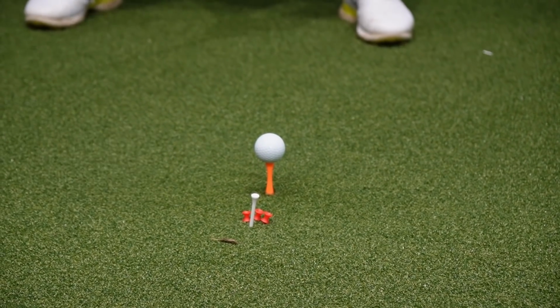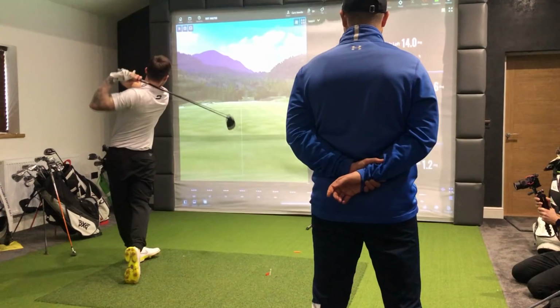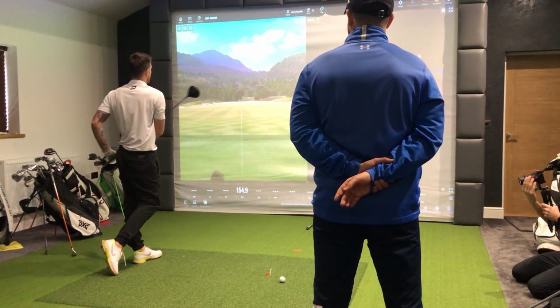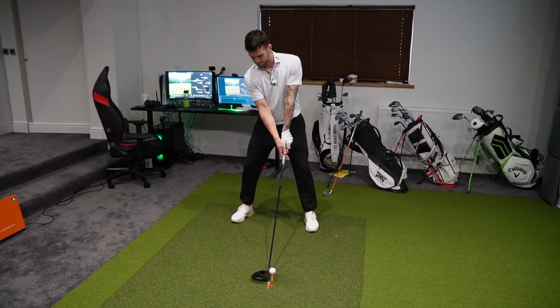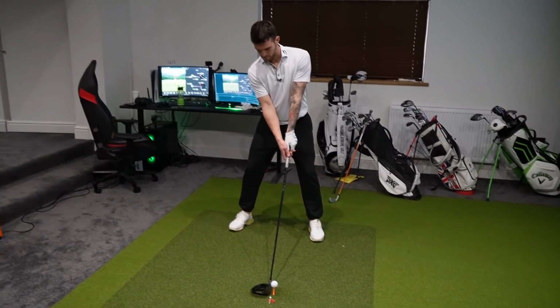Let's see what happens. A bit low on the launch. Yeah, it came off a bit weird, that. Push your hips across a bit more. There. That's perfect. Now don't let your head move forward.